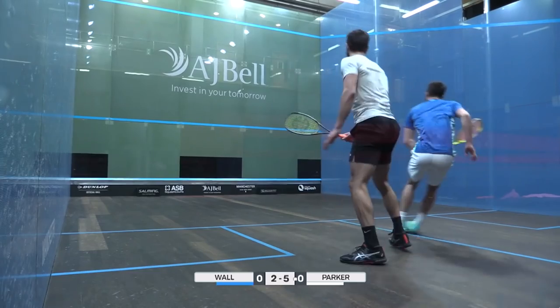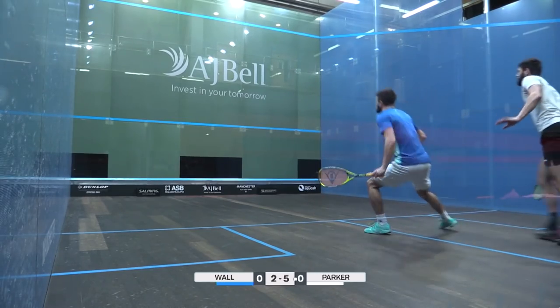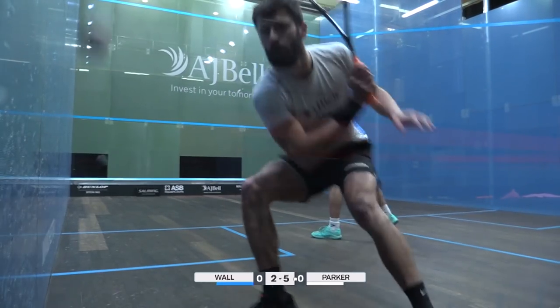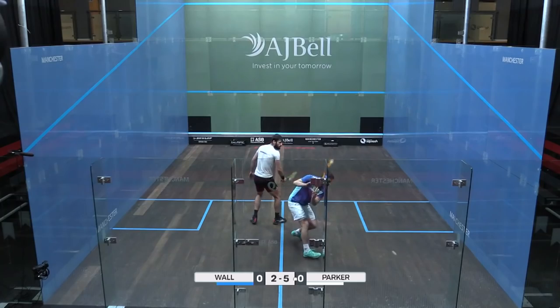Well, he's obviously trying to get his tactics right. It's a very different opponent that he's up against today as opposed to yesterday, and just pace in itself won't have quite as much effect against a player like Parker. So he does need to be creative and proactive on there, but as you said, he has to get the balance right.